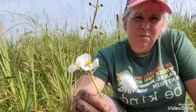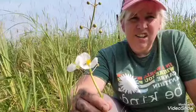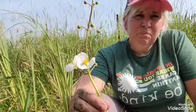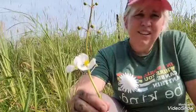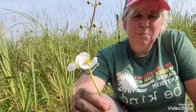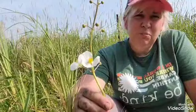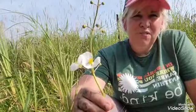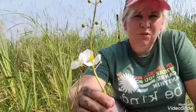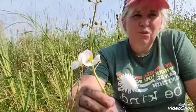And the Native Americans used it just like you would a potato. They say that it tastes kind of like a chestnut, but you could bake it, roast it, mash it, dry it. You could candy it. I read that you could put maple syrup on it and eat it like a candied potato. And then also it could be dried and used as flour. So it was a very common food for the Native Americans to eat, and also to store, to use to eat during the wintertime.